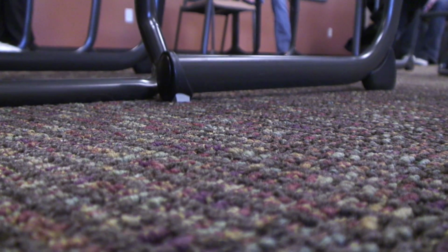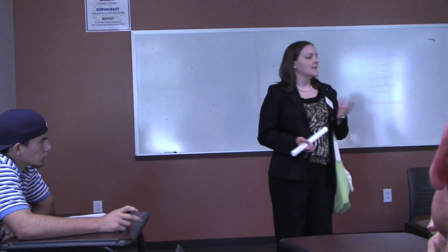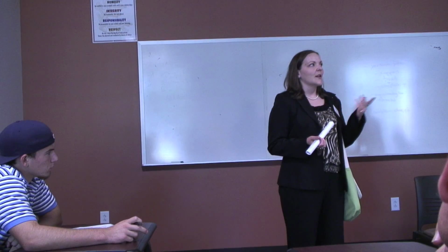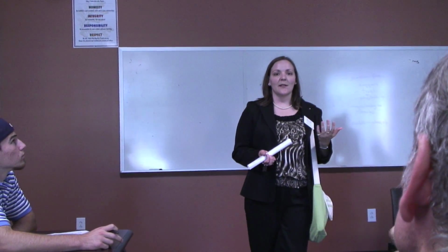Look at the carpeting. Most of the carpeting in the building contains some recycled content material, so that we didn't have to utilize virgin material to get the carpeting. Also thinking about the ceiling tiles. Ceiling tiles that you see also contain recycled content material.